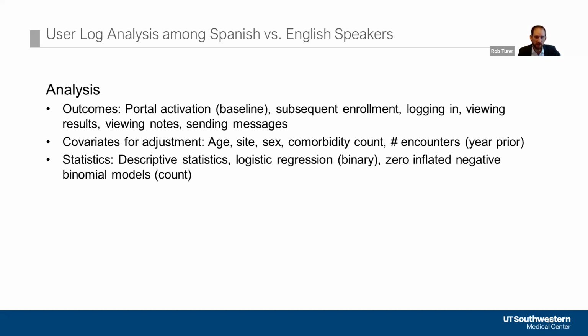We started with descriptive statistics. For dichotomous outcomes, we used logistic regression adjusted for the above and standardized to handle patients with multiple visits. And then we used zero-inflated negative binomial models for count variables, where we were looking at the amount of logging in, the amount of viewing results, the amount of viewing notes, and the amount of messages sent.